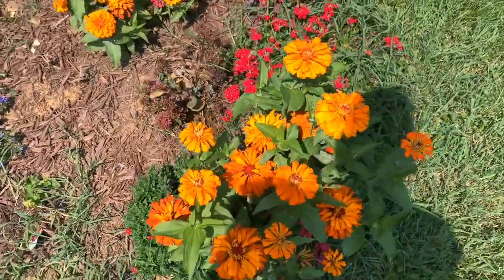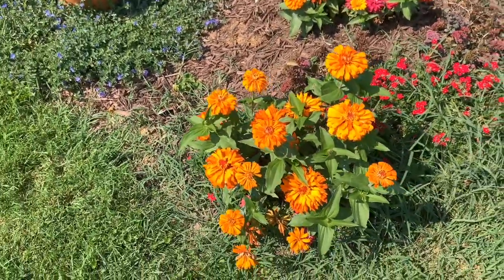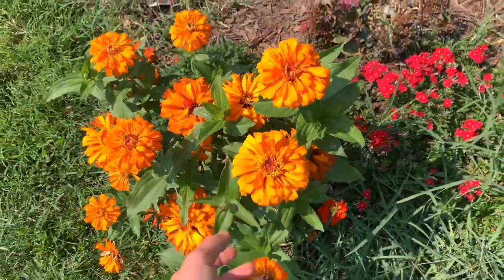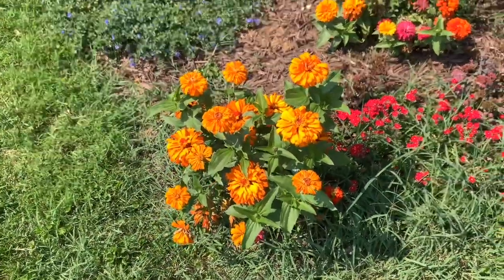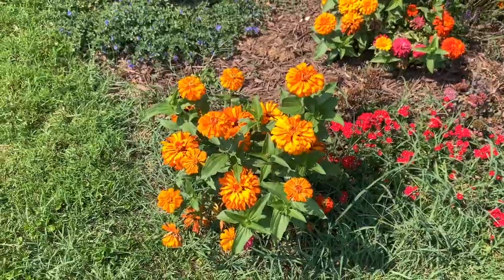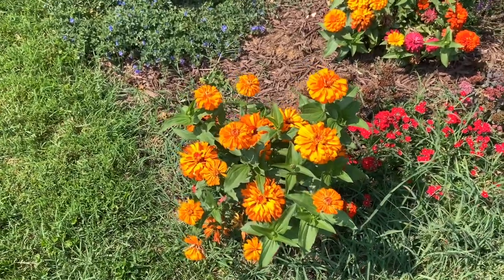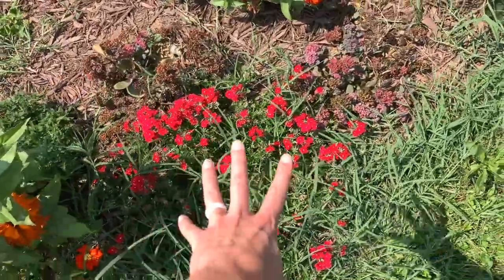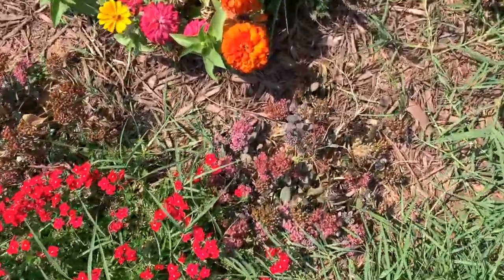But on another note, the zinnias are great. They're getting super tall. They're mostly orange, which I don't know why. They were pink and a deeper red color, but none of those for whatever reason seem to be doing as well. It's covered in grass. I really need to come here and weed.